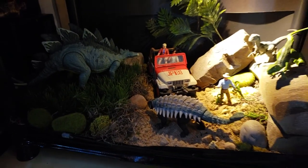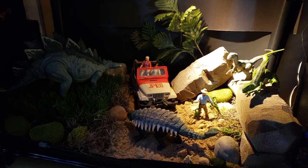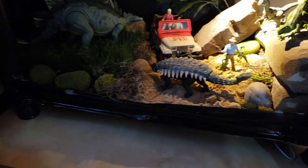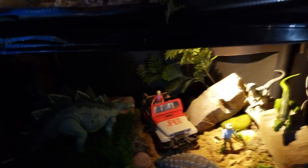Again, it's all just foam and, you know, stuff from the floral department at my Michaels. And there's some play sand in there. And I mixed it and I walled it off with duct tape on these utility shelves I bought at Home Depot. But nevertheless, looking really, really cool.